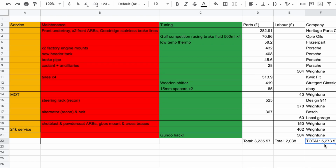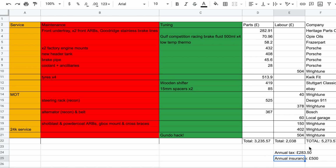£5,273.57. If you then add on the annual tax, it's £283.50. My annual insurance on top of that, it's a specialist insurance, is 500 quid on the nose. Add all of that up and that brings a grand total of £6,075.57 for the privilege of driving my 996 Carrera for 1 year.